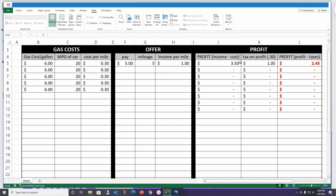It's just basically my profit times 30%. Now, when you subtract the taxes from the profit, for this particular offer, you're only making $2.45. And I'm thinking, wow, that's really, really low. Now, let's say this takes 20 minutes, and you can do 3 of these in an hour.